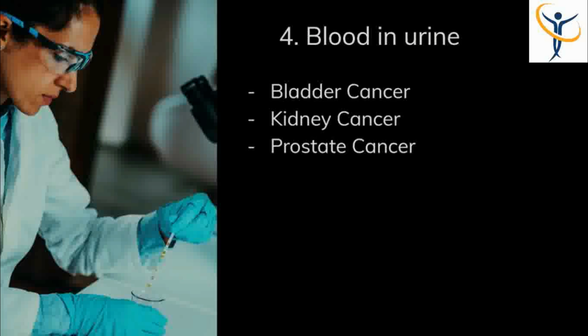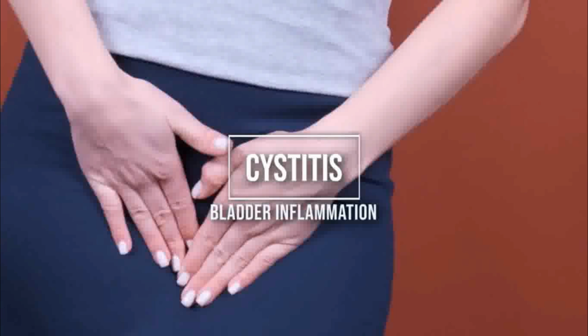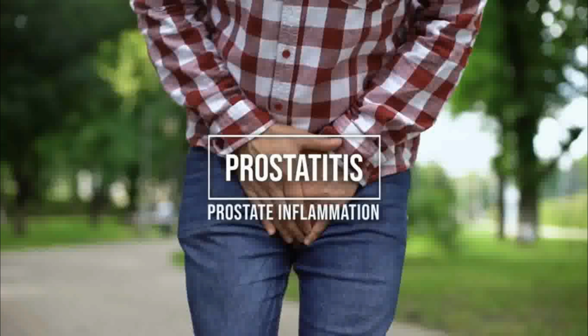But more often it's not that serious. It could be a kidney stone, it could be a urinary tract infection, that's probably the most common one, but it could also be from trauma or infection or toxicity that inflames the tissue. So any kind of inflammation is called an itis. So if you have bladder inflammation, it's called cystitis, kidney inflammation is called glomerulonephritis, or prostate is called prostatitis.